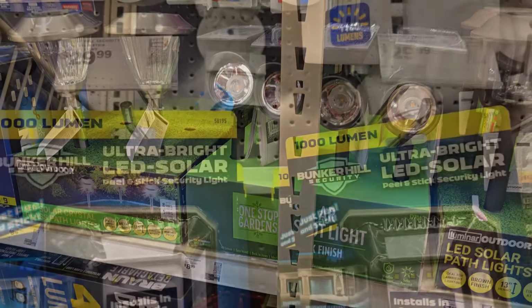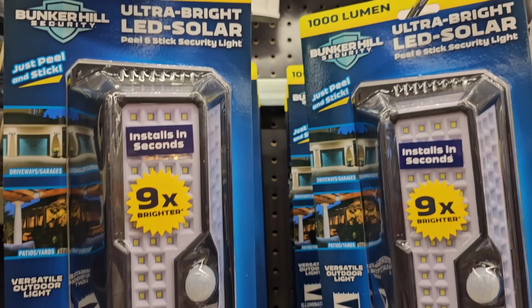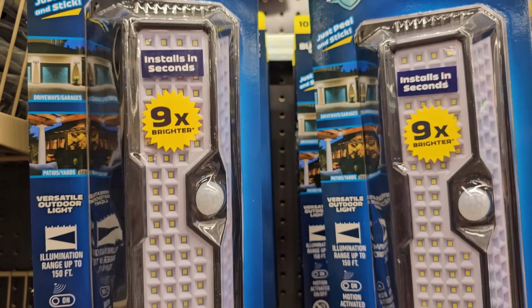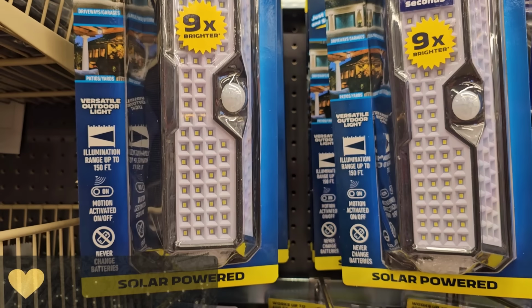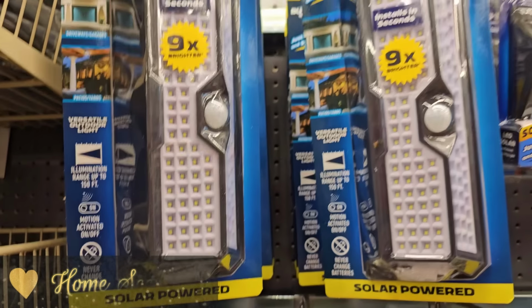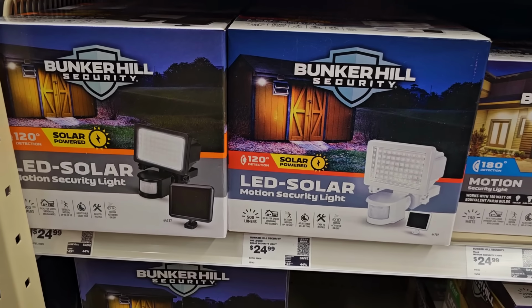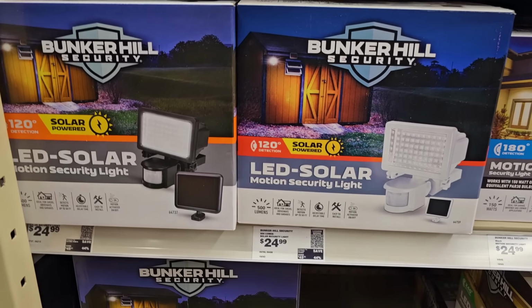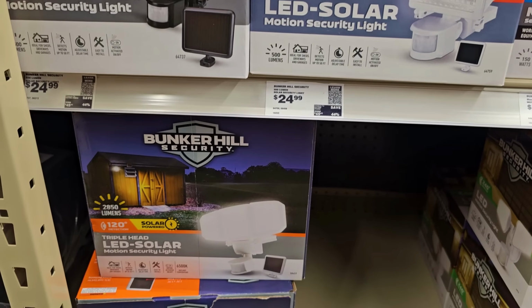Another kind of solar lights that they have are these outdoor solar security lights, and that leads me to my next category of prepping items that we found at Harbor Freight: home security. In an SHTF situation, it's going to be so vital to protect our homes and everything inside them. Outdoor security lights can help deter prowlers because they'll be surprised when they see a light flip on and they'll think someone knows they're there.